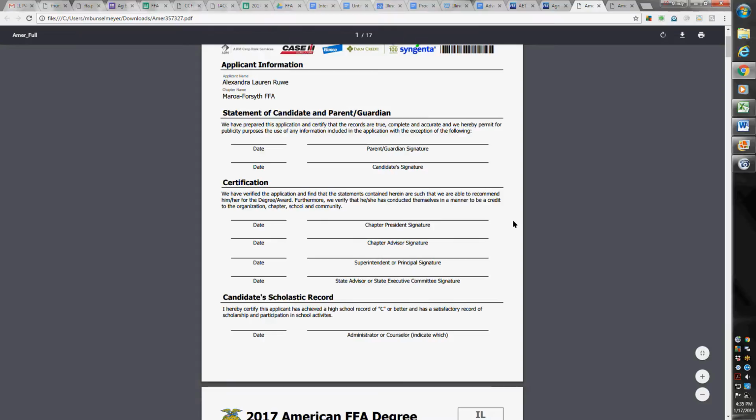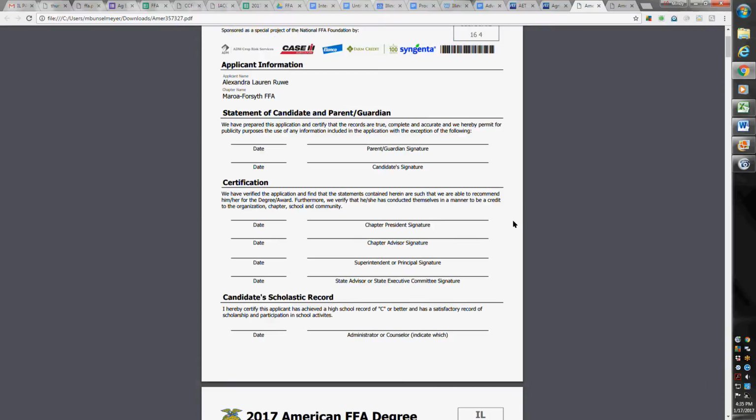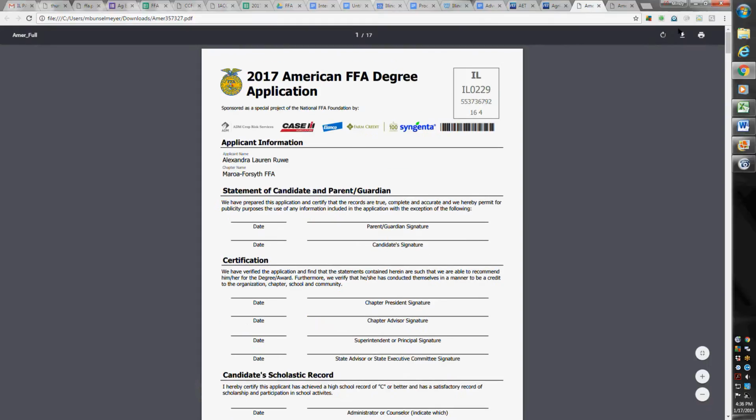So, again, that signature page might be something that your advisor is just going to have to print off. Once you have the application done, have your advisor print off that page and get those signatures, because you can see you need the chapter president's signature. You need your advisor's signature. So that's one of those things that once you have it done, and once it's in the PDF form, you can save it to your flash drive or your desktop, and then email it to your advisor and say, print off this page, please, and get those signatures started for you. So, yes, you will need to have those signatures on there. The only one you won't need is where it says state advisor or state executive committee. I will sign that before we send it on to national.